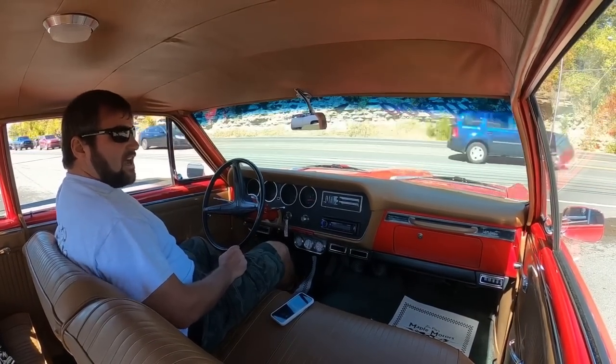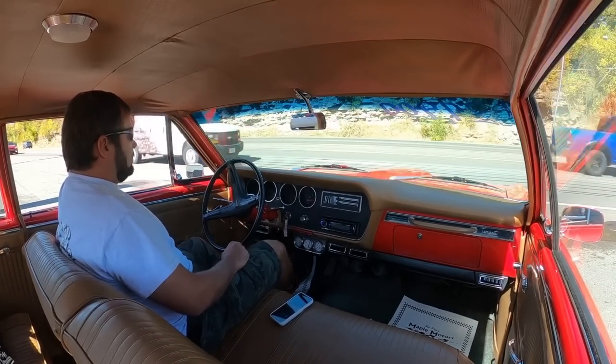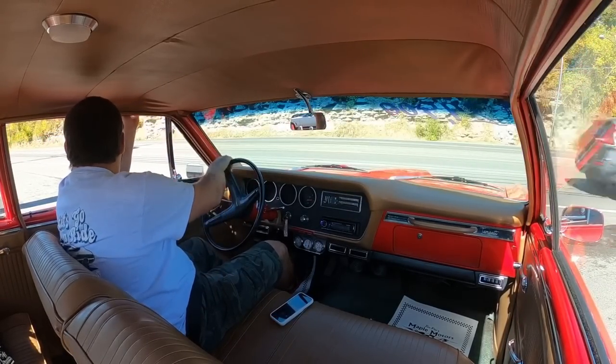Suspension, it is feeling kind of stiff on the suspension. A little bounce there. See that? That's not the seat, that's the car.